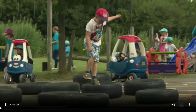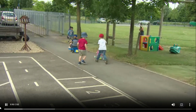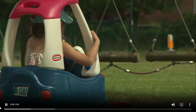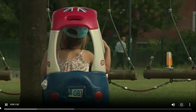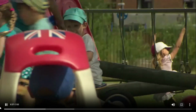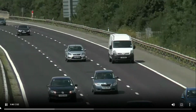Let's go outside. Look, Henry has a small car. Is that a fast car? Yes, it is. Look, Mary has a big car. Is it a fast car too? No, it isn't. It's a slow car. These cars are toys. But those cars aren't. They're for transportation.